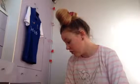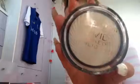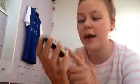Lipstick, brows. I think that's all I'm gonna do. I might put a bit of highlighter in the inner corners. But actually, this is an early Christmas present from Molly. It's a Revolution Vivid baked highlighter by Revolution. So I'm just gonna be using that as well.